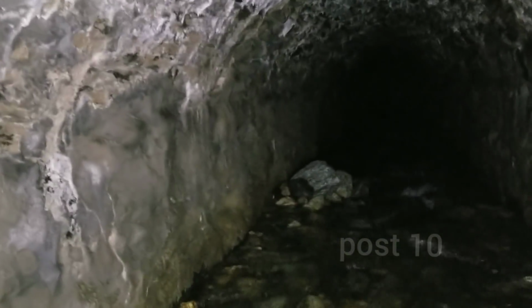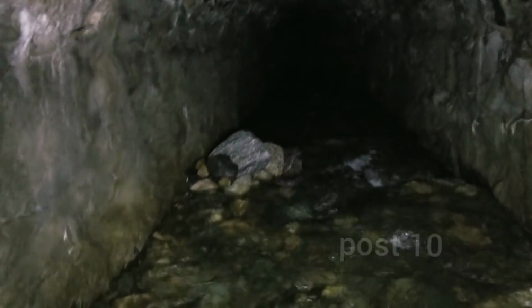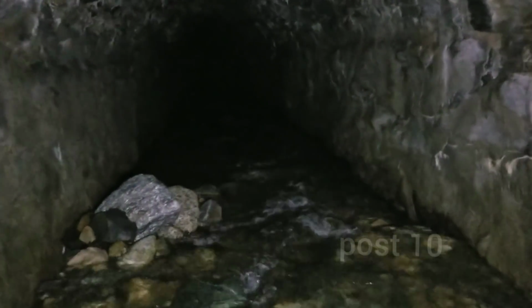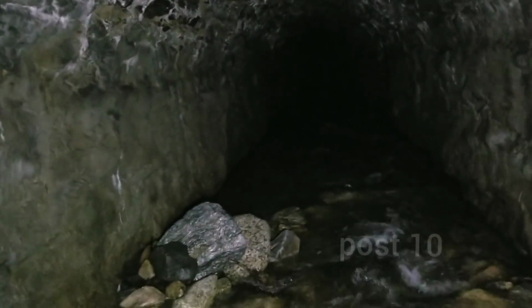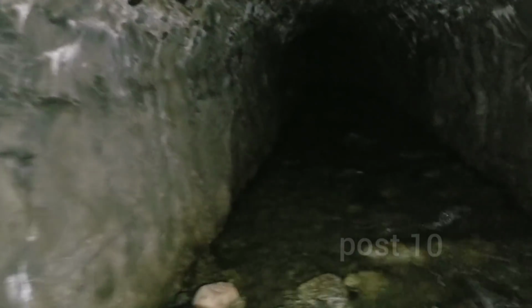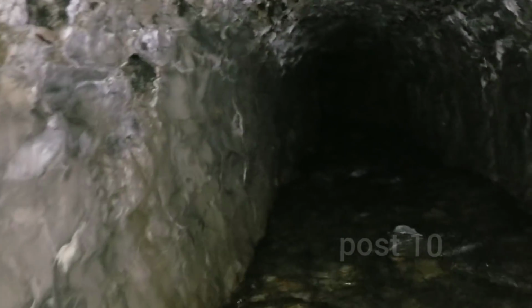Okay, so it looks like today we're not gonna be seeing any bats. It's probably too loud for bats. They like quiet places, and that's probably why we're not seeing any, because ordinarily you would be seeing bats. I just turned the camera to the side. I can't see light at the end. This is a pretty long tunnel, and it's starting to get very loud again because I'm so close to that waterfall.